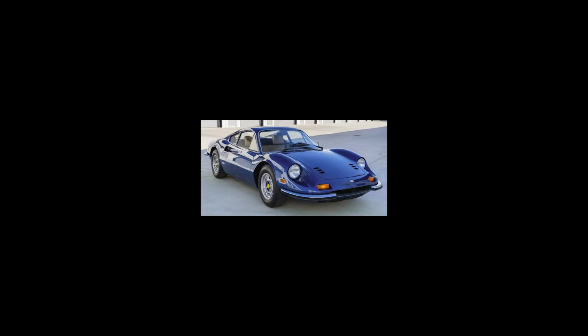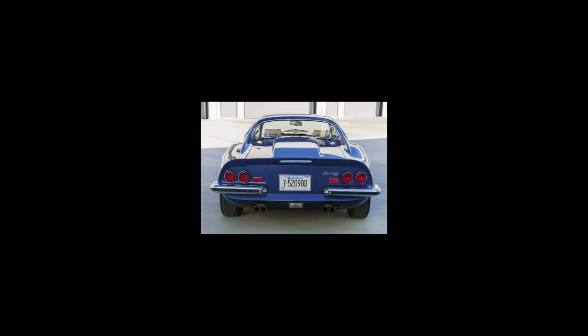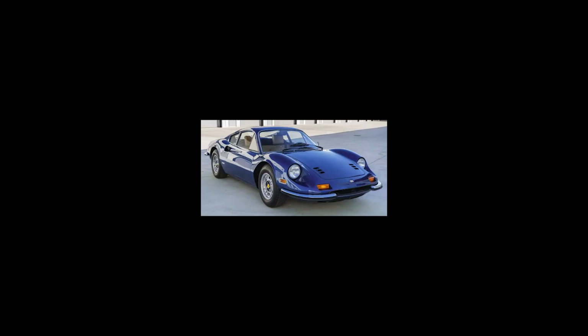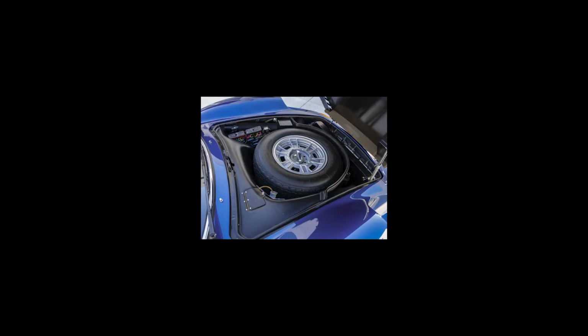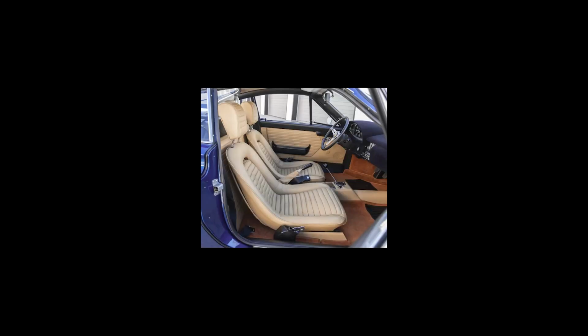On Bring a Trailer today, on the Italian side, a blue 1972 Dino 246 GT with 52,000 miles sold for $514,246. A stunning example. This was, at $500,000, a fair price. This car was offered at Gooding Auction in August, where it sold for $423,000 plus buyer's premium, but the sale fell through. The seller made a few more dollars for his trouble by offering it here. It is a lovely car.